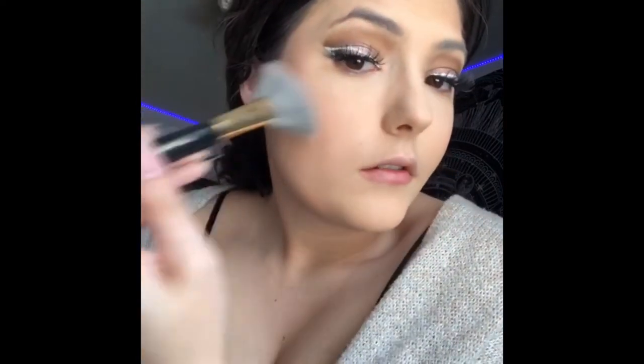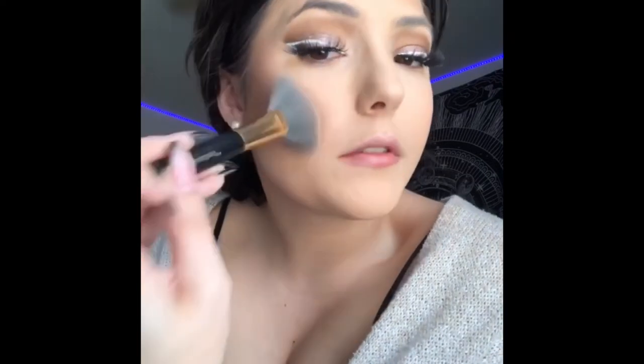So if your highlight doesn't really show up, or you feel like you want it brighter, you can also spray the fan brush. Oh, geez, that's actually pretty good. I really got it on today. When I say spray the fan brush, I'm going to spray it with the Mario Badescu, or any toner that you have, just spray it.